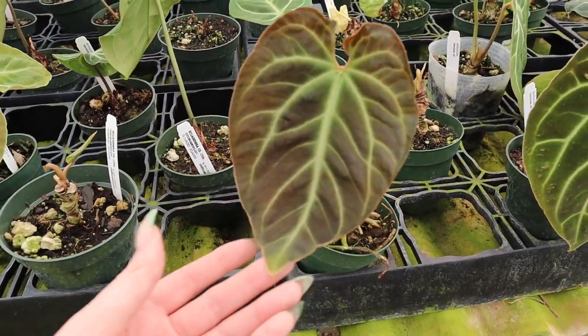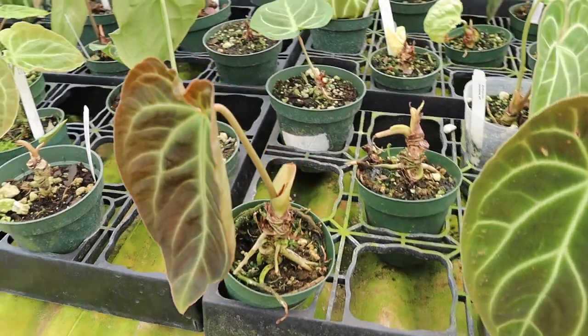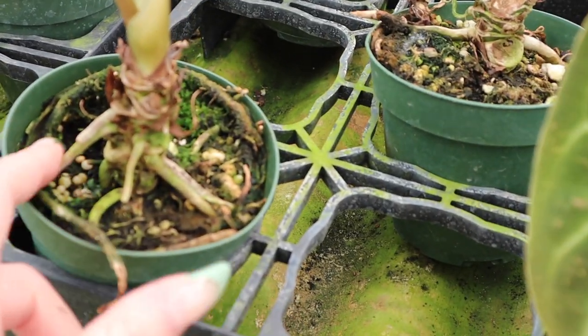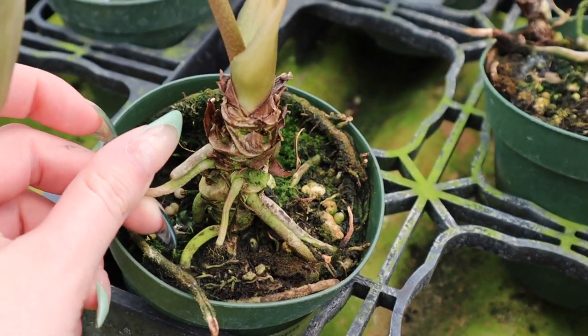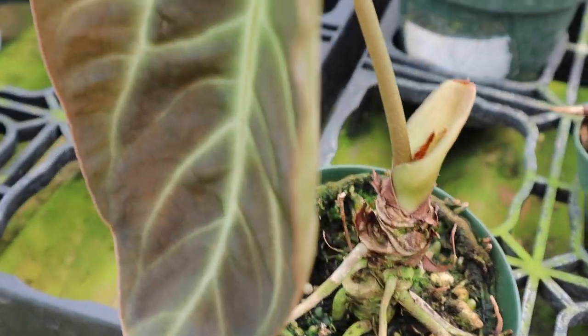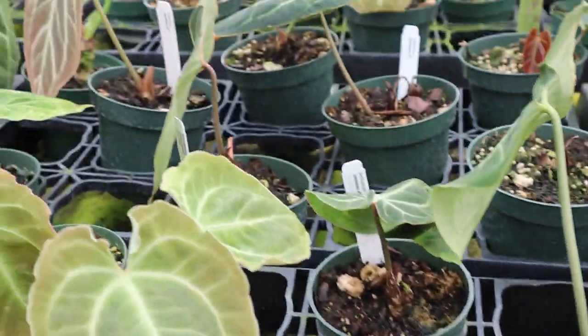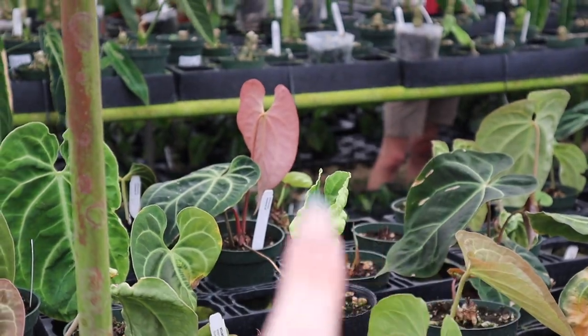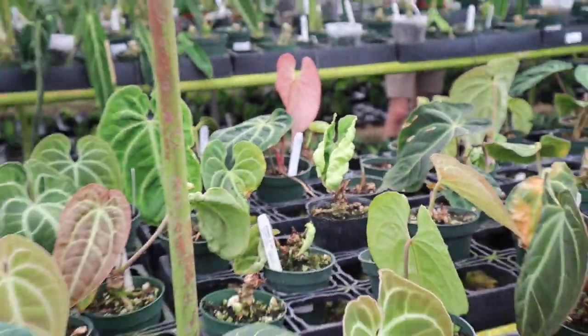Oh my god, this one's really sheeny too. I want one that has a good chunk like this, like a good stalk. That's actually a really good one, but you can see that the roots have dried up a little bit. So I want one that has nice, good, juicy roots like that other anthurium that I picked out. And then at least two leaves. I think there's one over there that I first initially saw that has two leaves.